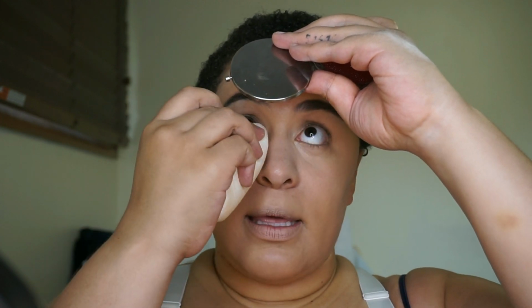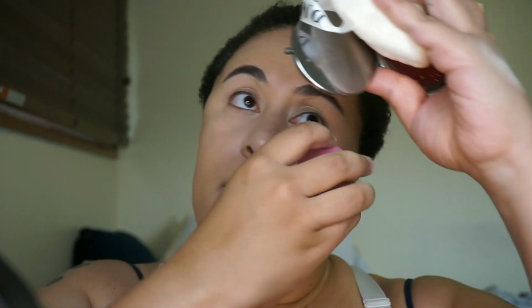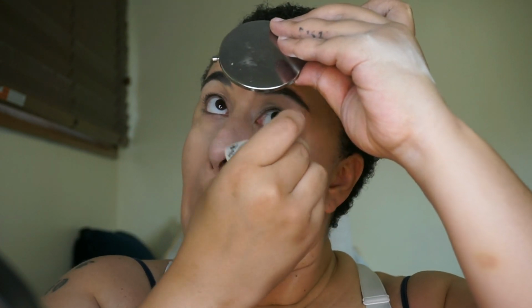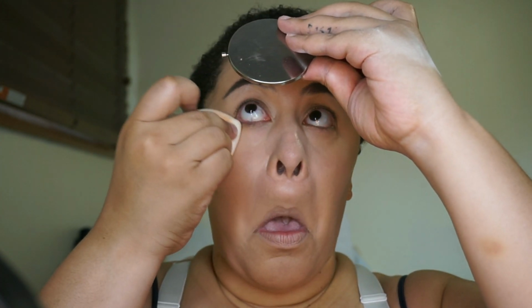Alright, so now I'm just applying that Peach Perfect powder underneath my eyes. This is my favorite under eye setting powder, this one in the Cover FX. I like this because it doesn't feel heavy, and it's not super mattifying. So I just put a little bit under my eye for right now. I am going to go back and put a little bit more.